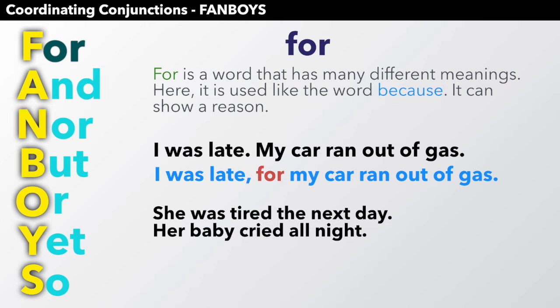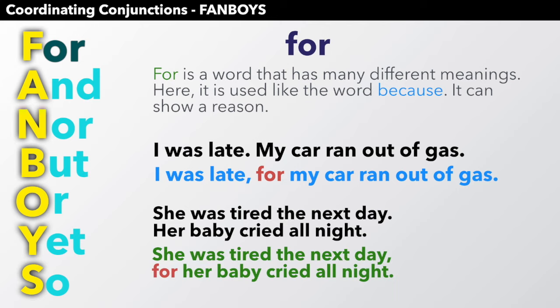She was tired the next day. Her baby cried all night. She was tired the next day, for her baby cried all night. For shows the reason why she was tired.